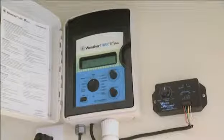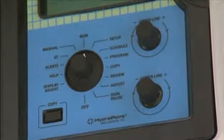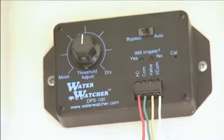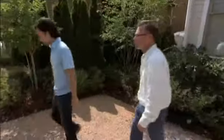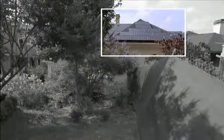There's a pump a little bit farther down, which is hooked to the weather track system. So if the weather track system reads that there are just sunny days, no rain, it will automatically water the yard for us. On the other side of the garage is another energy-saving feature that came with the house.